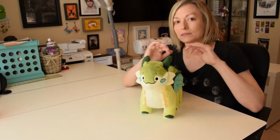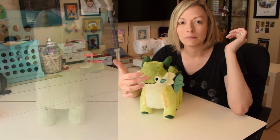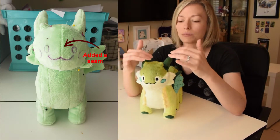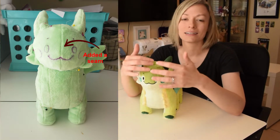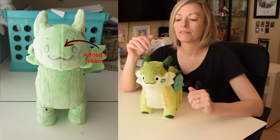So what I did was backtrack a little bit, and I made an actual seam down the front of the face. I did that by basically ignoring the darts and taking the seam all the way down the front of the face.